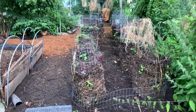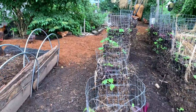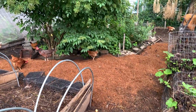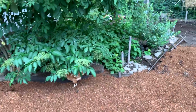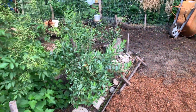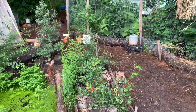I'm trying to get the rest of this last load of sawdust off the truck and into the chicken yard before the rains come again. Definitely coming back into a cooler, wetter cycle at the moment. I just thought it would be a good opportunity to share an update on the craziness that is our chicken system, that as wacky as it is and as much labor as it takes to maintain, feels pretty darn nice.